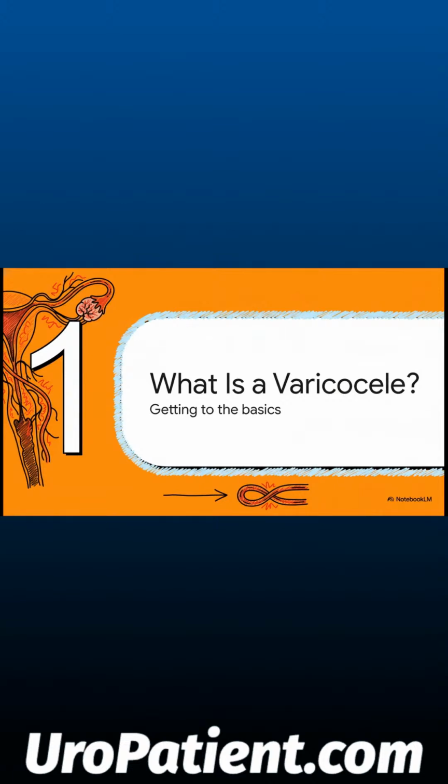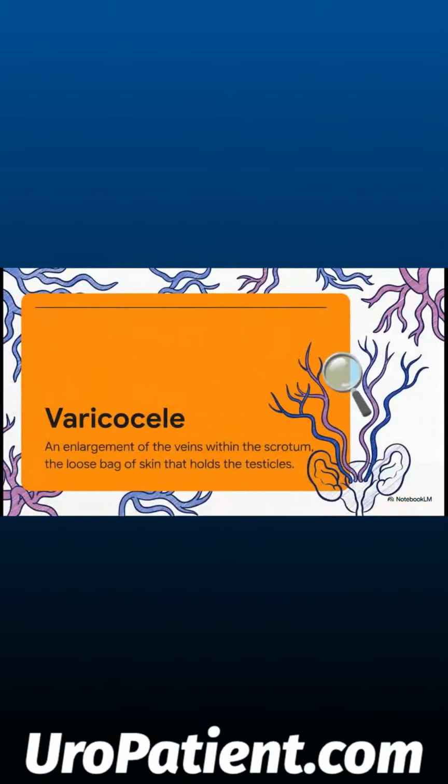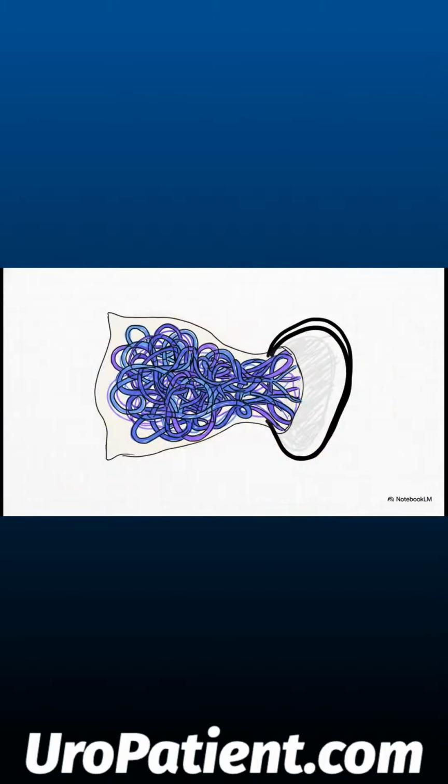So what exactly is a varicocele? In the simplest terms, it's kind of like a varicose vein, the kind people get in their legs, but it's in the scrotum. These veins are supposed to carry blood away from the testicles, and when they get enlarged and swollen, that's what we call a varicocele. You're going to hear this description a lot, and I know it sounds a little strange, but doctors often describe the feeling of a varicocele as a bag of worms. It's just a memorable way to explain that kind of lumpy, tangled sensation someone might feel during an exam.